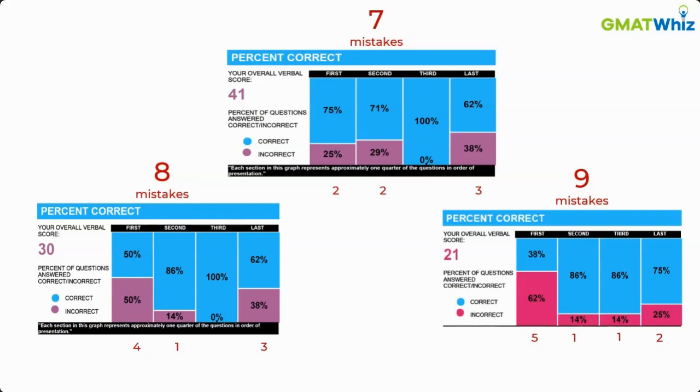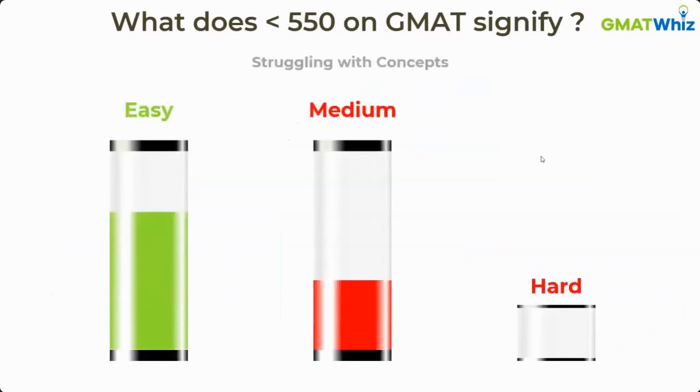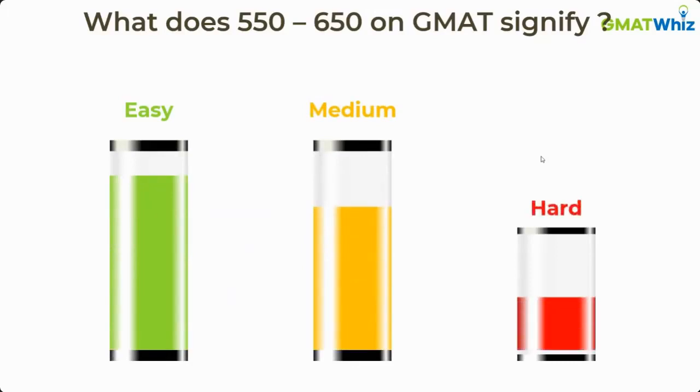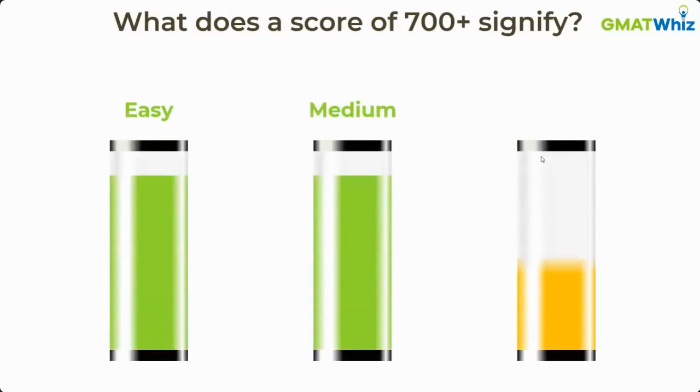And in order to get the hard questions right, you don't just need to know the approach. You need to master the approach, guys. Okay, and that's something which is very important for you to understand. If you are stuck in this 550 to 650 score range, there's a very, very high chance that you are doing very poorly on hard questions and not so good on the medium questions. And the only way you can actually go to 700 plus is when you're able to get all the easy and medium questions right and have a significant ability on the hard questions.